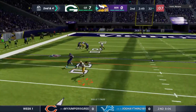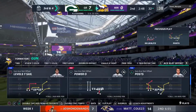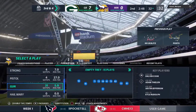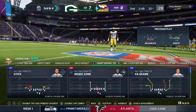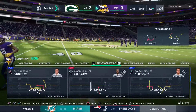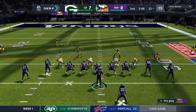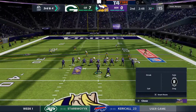On 2nd down and 4. Damn. He was really down low. You got to play the ball, not the man when in coverage. That'll keep you away from a lot of needless penalties, and he's able to knock that one away. Now they face a 3rd down and 4 after that incompletion on 2nd down.